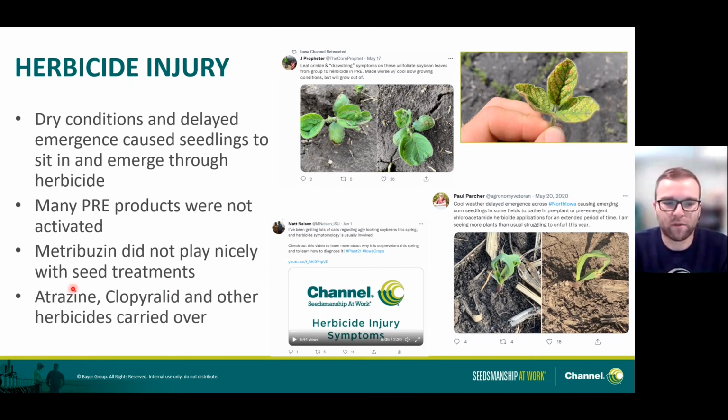We also saw carryover from some herbicides like atrazine, clopyralid, and even from some products that we would not normally expect to see carryover, where that replant interval window is maybe 7 to 8 months. We should have normally been clear of that, but having a really dry fall caused those herbicides to persist a little bit in the soil.